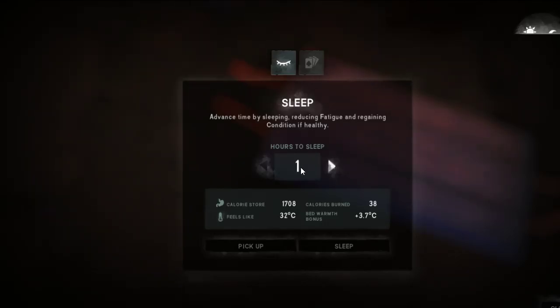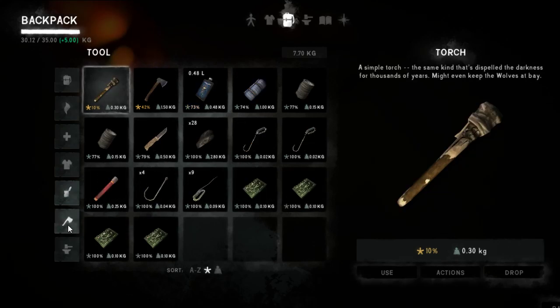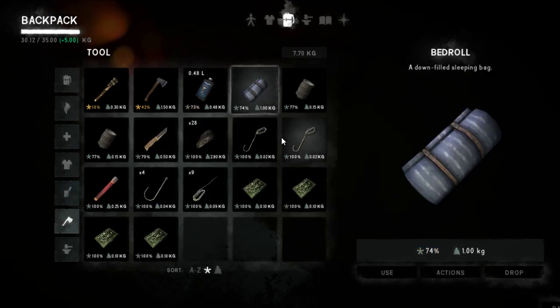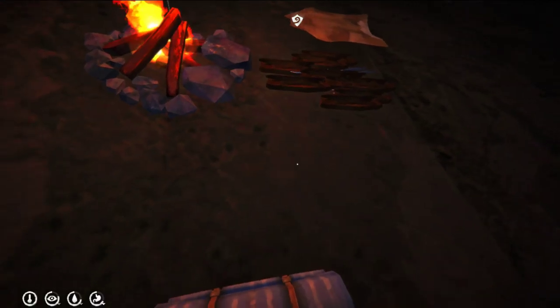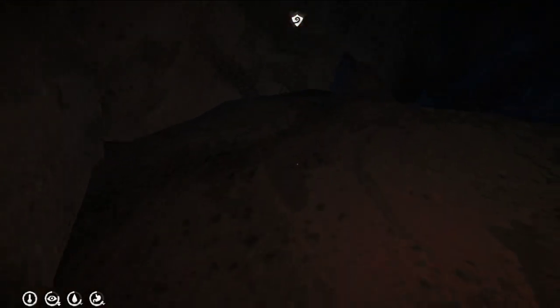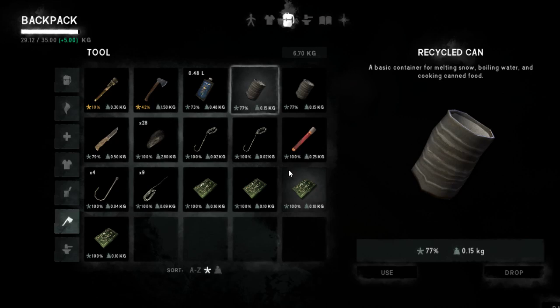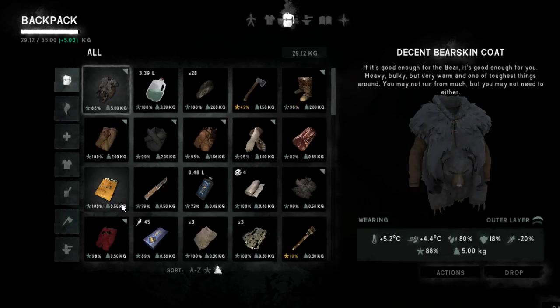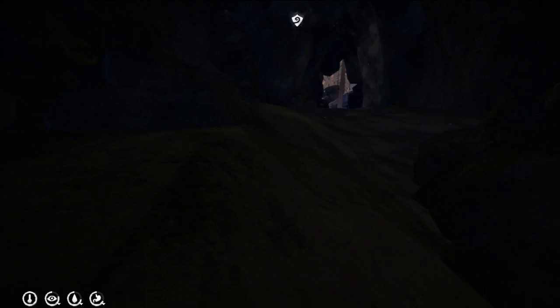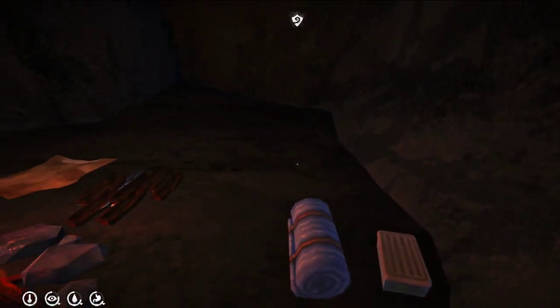What's the condition of this thing? Pedro, what's your condition? 74%. So we'll drop him. He's all rolled up. He won't lose condition that way. What do we got for inventory? Gee, we're sloshing a lot. Three liters. Drop some water here.